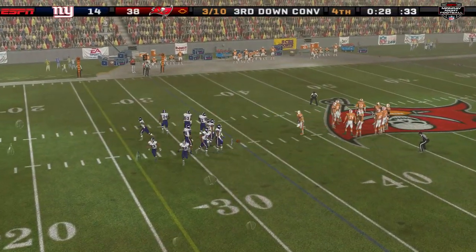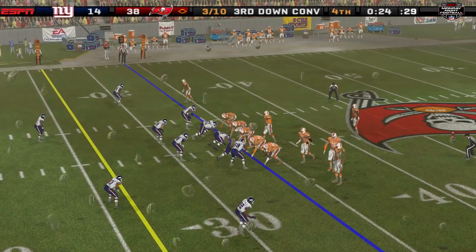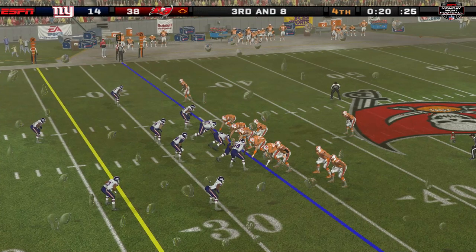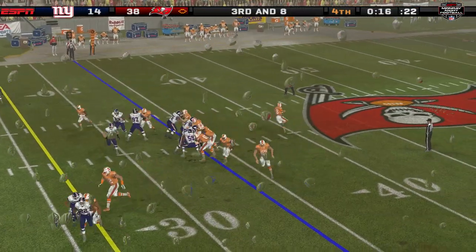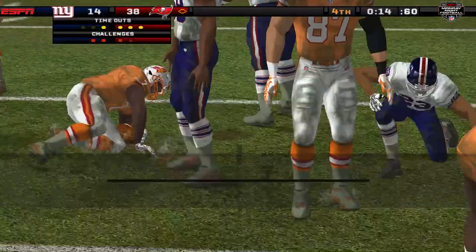Third and long. Ball on the 34-yard line. Let's do our thing. Hey, let's go. Be careful. Number 54 brings him down before he can reach the marker.